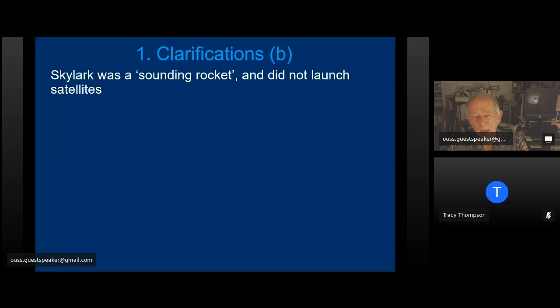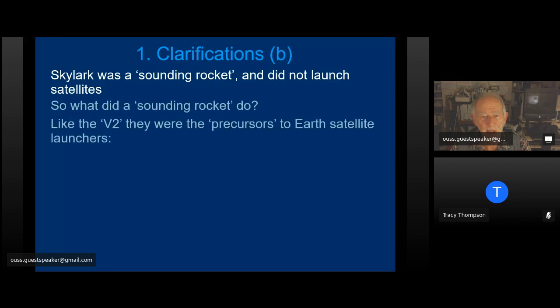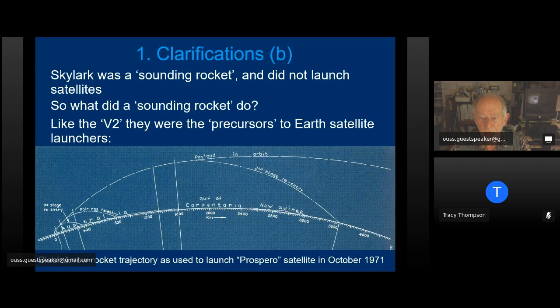Now, the second clarification is that Skylark was a sounding rocket and didn't actually launch satellites. And what were these? Well, these were the precursors to Earth satellite launches. The graphic there shows the trajectory of a typical satellite launch with the trajectory that the satellite goes into at the top. And that blue line shows the nominal border of space at 100 kilometers altitude. And if you look carefully on the left-hand side, you should see in red the trajectory of a typical Skylark sounding rocket.